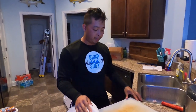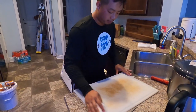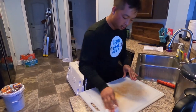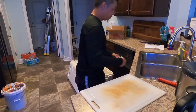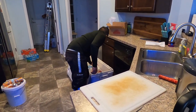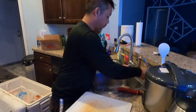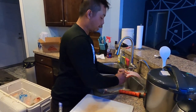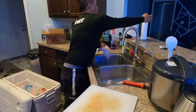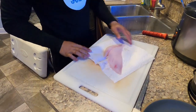All right, when you're doing sashimi, you have to make sure you clean that cutting board that you just used. Make sure you get all the slime and stuff off. That way the fish isn't too fishy after you cut it up for sashimi. And you don't want to rinse your fish until you're about to eat it. So I like to rinse mine with RO water, so we don't get any of that chlorine taste and stuff in there. Always make sure your fish is dry.